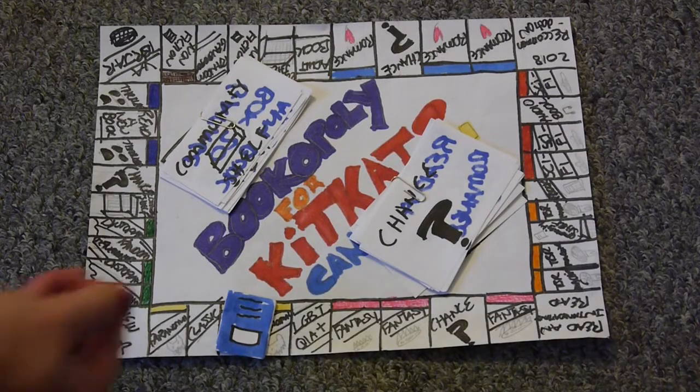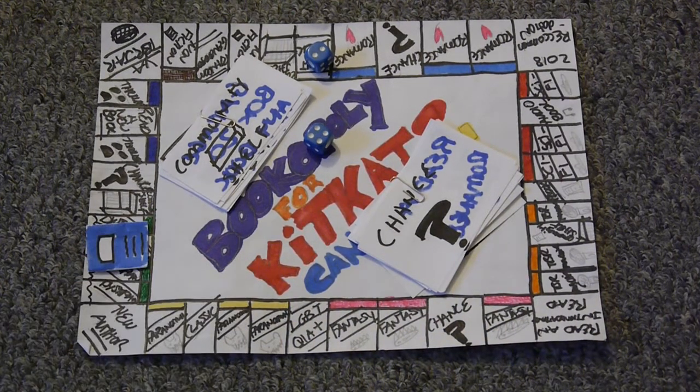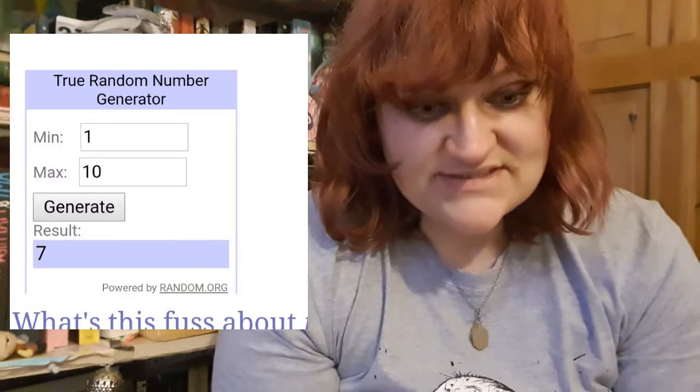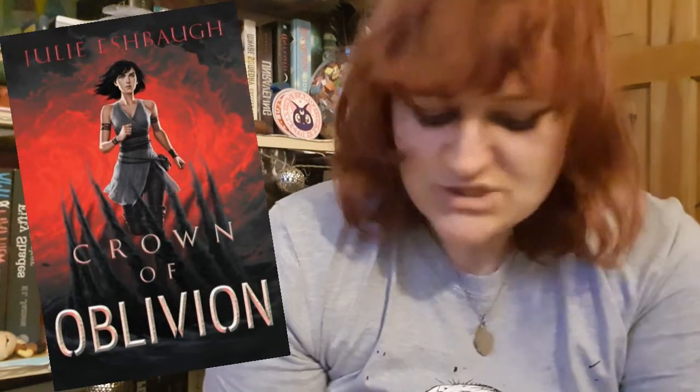Time to roll again for number 4. 6. Random number generator. So for the random number generator, I did it with my ebooks that I've got for review. So I've got 10 here to pick and choose from. And so I did the random generator from 1 to 10. And I'll place a picture over here because the number that actually came up was 7. So I'm going to count through to the 7th one. So we're going to go 1, 2, 3, 4, 5, 6, 7. So the 7th review book is Crown of Oblivion by Julie Eshbaugh.